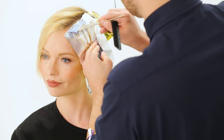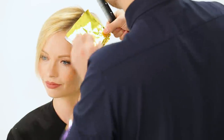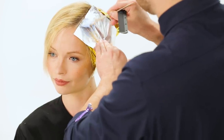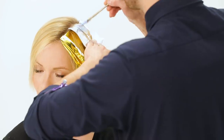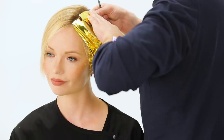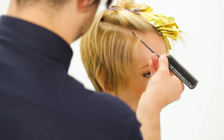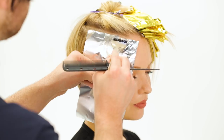Step 4. Continue to take slices and weaves, leaving very little hair in between. Do this until you reach the middle of the head. Step 5. Repeat on the other side. It is important to only lighten the areas that need to be lightened.